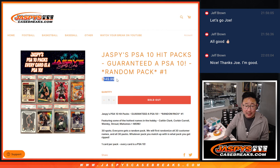Now, obviously, that's the average price point. Some of these PSA 10s are going to be well over that price point. Most of them will be around there, give or take. Some of them will be a little bit lower, but I think everyone knows how that goes.